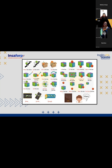Correct. ¿Las últimas 2? Under the box, abajo de la caja. Next to the box, cerca de la caja. No, literalmente, a la par. A la par es. Next to es a la par. Físicamente, okay. A la par.